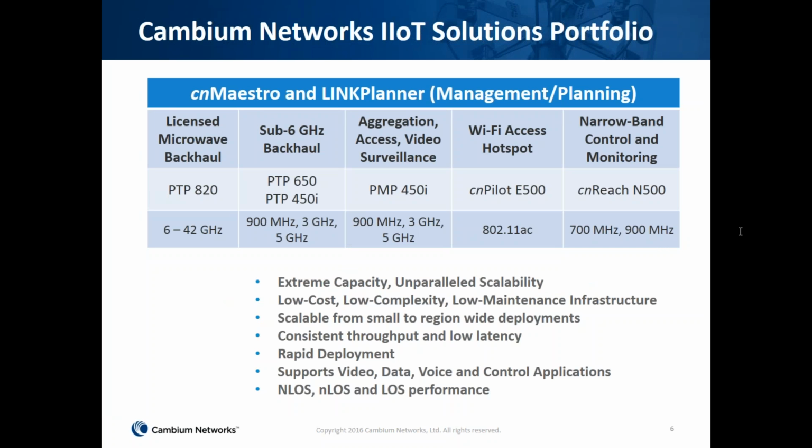And this kind of results in a chart like this, which has all of our products that contribute to industrial IoT. Starting at the left, you have the PTP-820 that does licensed microwave. We have our 650 and 450i in a variety of spectrum that's doing sub-6 gigahertz backhaul for near and non-line of sight. We have the 450i platform for access, aggregation of gateways and video surveillance. We have our cnPilot product, which especially with the E500, which is a rugged outdoor 802.11ac hotspot. And then what we'll introduce and discuss today is the cnReach N500, and that's for narrowband control and monitoring, initially in the 700 and 900 megahertz bands.